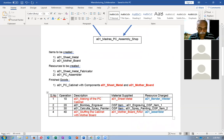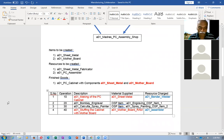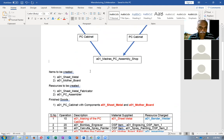So this is how it is going to be. I'm going to have four operations and I'm going to simulate all four. In this training, it will be approximately more than 90 minutes. Watch it and see how exactly it goes.